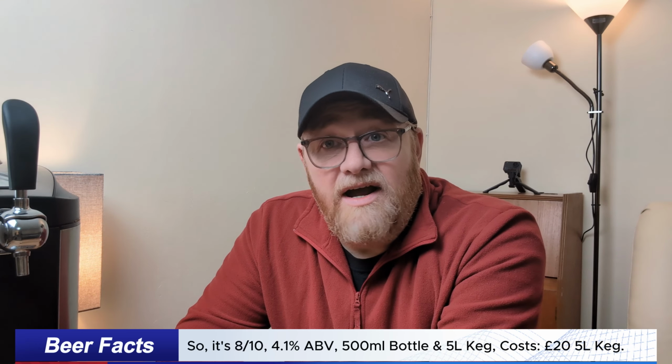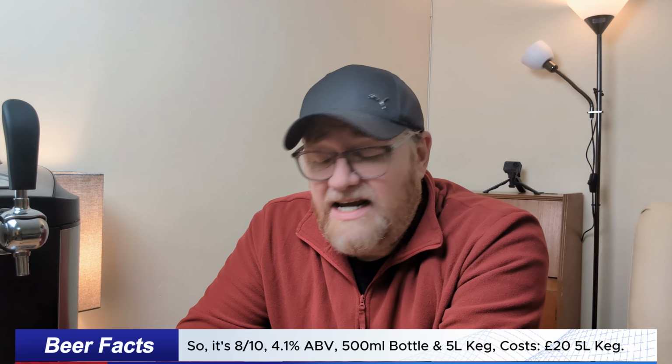And to be totally honest, I miss good bitters and I also miss good milds. So on that basis, just because I'm really enjoying it, it's got some nice flavour profiles, a really nice mouthfeel, and just overall it's a really, really nice beer. Which just tells me that Adnams make far better live beers than they do bottled beers. It really is that simple. And on that basis, I'm going to give this an 8 out of 10. It's an easy 8 out of 10. In fact, I could get close to an 8.5, to be totally honest. But yeah, it's an easy 8 out of 10.